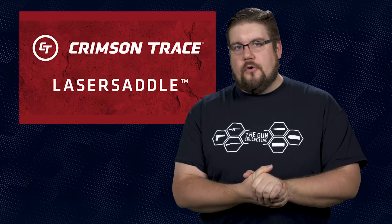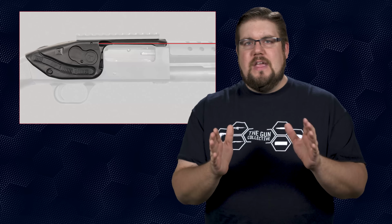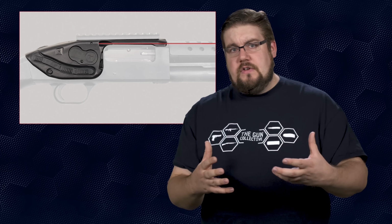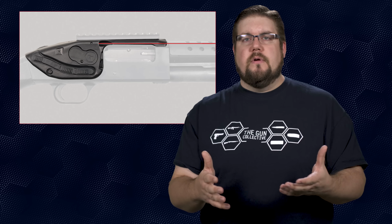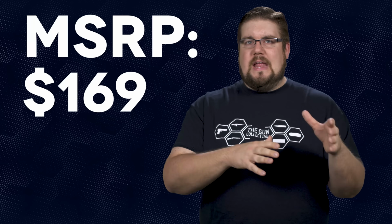Next up, Crimson Trace has announced a new laser for shotguns. It's called the LS250 Laser Saddle. I think the design overall on this thing is actually pretty slick. They've managed to get it tight to the receiver and kind of looks like original equipment. However, they are aiming this at people that bought the Mossberg Shockwave firearm and need some sort of aiming assistance. I suppose if you bought one of those and have an extra 169 credits for red or 219 for a green one, maybe this is your ticket.